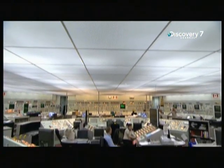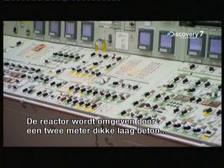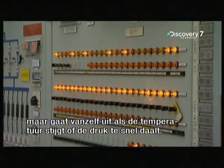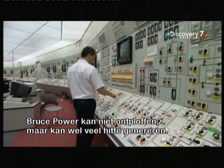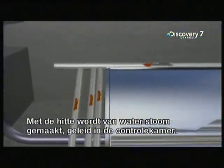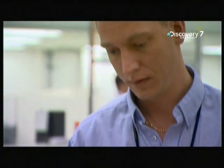In fact, the guys in the control room are very relaxed. Not only is the reactor sealed within 2-meter thick reinforced concrete walls, it also shuts down automatically if the temperature rises or the pressure drops too quickly. So there's not enough kapow to blow the roof off Bruce Power, but there's plenty enough to generate an immense amount of heat. The heat is used to turn water into steam, a process they monitor carefully from mission control.